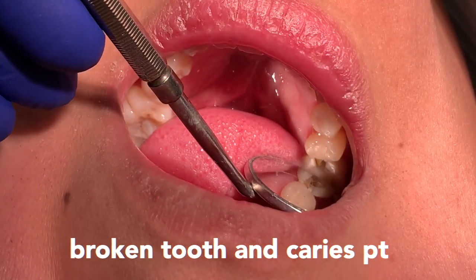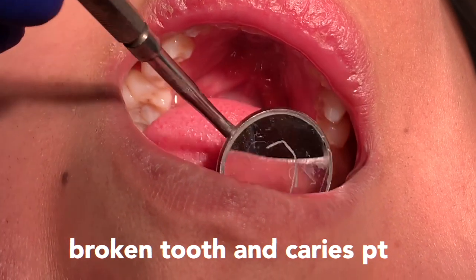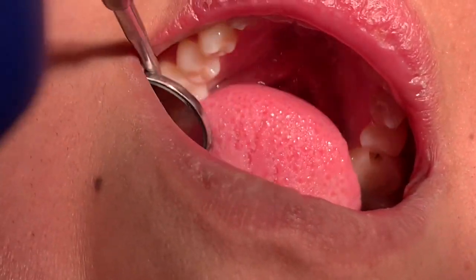And for this patient, we're going to be replacing a bottom molar filling that she's lost, as well as two cavities on her upper.